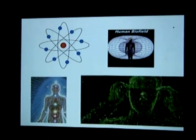And as you start to shift into the real understanding of how matter works, or that it doesn't matter, that's where miracles can occur.